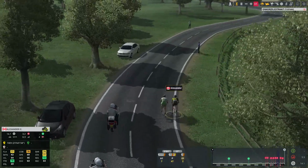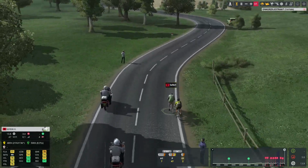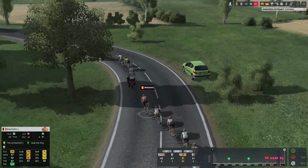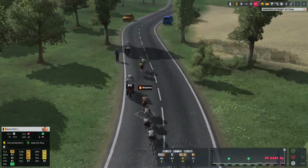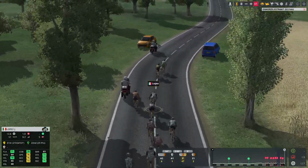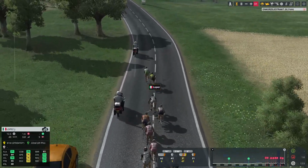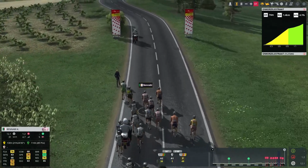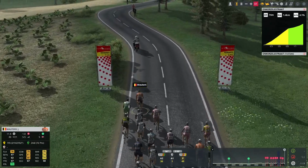Probably the Kyoto team closing this down, or AlphaTauri. Actually it's Johnny Valters in 7th place overall. So one of the GC men pulling it back himself. Then finishing it off is Javier Lopez. 2 climbs between here and the finish, 12 kilometers to ride.